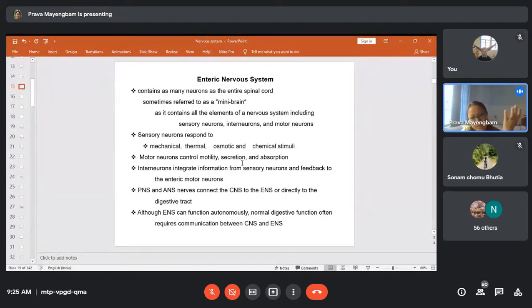Same like that, if some fat substances are present in the intestine, then fat digesting enzymes are on demand, and the signal will go that yes, there is demand for fat digesting enzymes. Not only that, the motor neurons will also be associated with absorption.